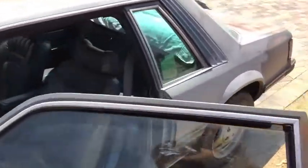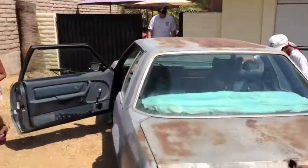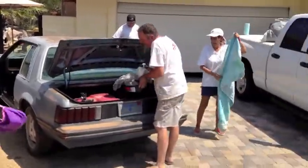All right, so we're going to load her up, guys. And again, the guys have chosen to donate it to Mustang Medic, and we're going to offer it to you guys. So we appreciate it, and we're very grateful.